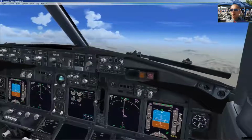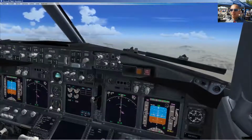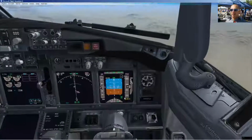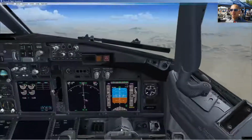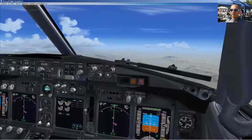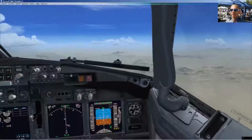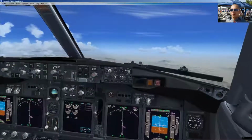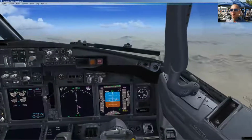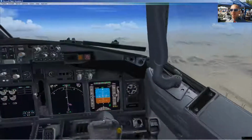Let's go ahead and set the altimeters first. So passing through our transition altitude, like we were talking about earlier, 18,000 feet, we have to reset our altimeter so everybody's on the same altitude. I don't want people to be at different altitudes, they run into each other. There's 260, or 26,000 feet, set, and 280 knots on the speed for the climb. We've got about 6,000 feet to climb.